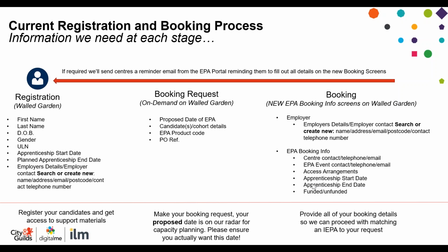The second stage, like I said before, is 30 days as a minimum before your EPA event. You will go back into Walled Garden and make your booking. At your booking request, you can see in the middle column the booking information that we would need. And then there are 2 mandatory additional screens that you need to go into, which are the employer information and the EPA event information.